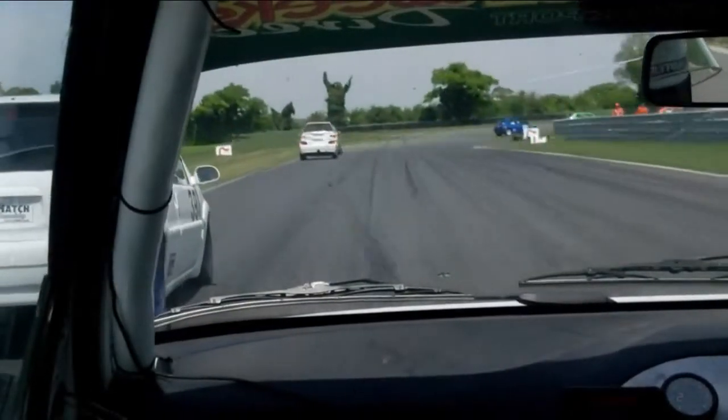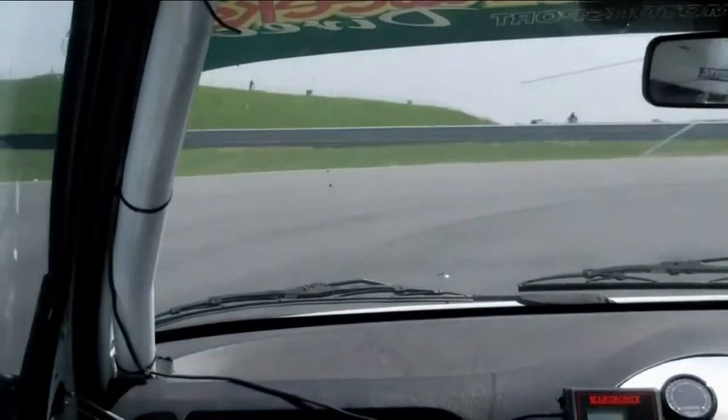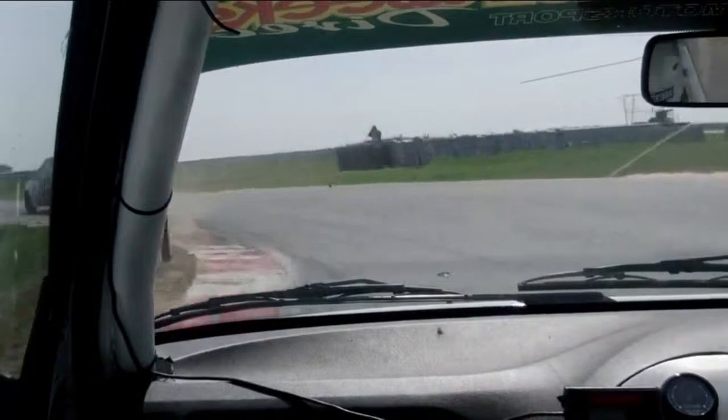Harry Campy, another person who Steve had quite a battle with. He was the spinner at Brands Hatch. Steve here going up the inside of the Montreal hairpin, getting that place.